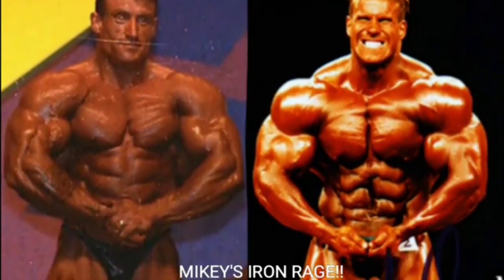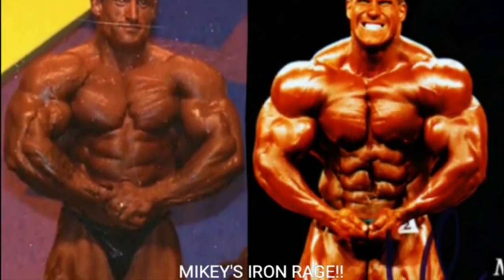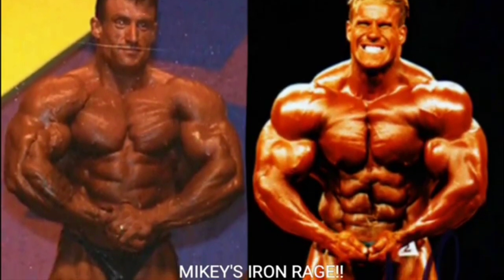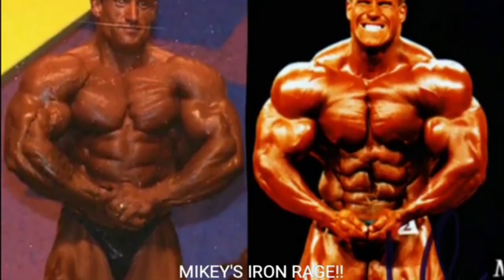I mean, look at that fucking midsection. I know I keep saying it, but it's so deeply cut. Then he's got pretty big arms and shoulders, and his chest looks a little bit better than Dorian's. So in my opinion, Jay Cutler's going to get the point there.